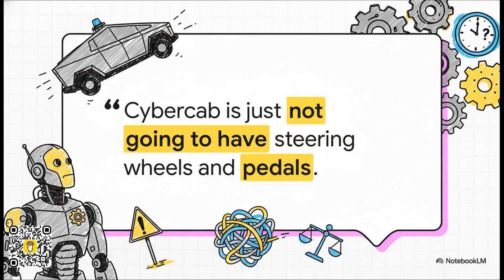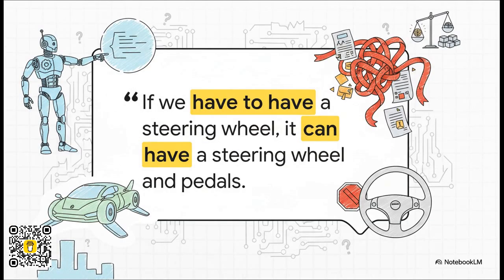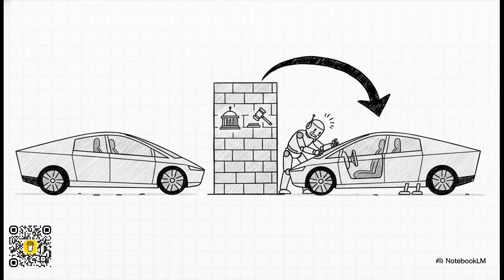It should be pure. But then, reality check. In a recent interview, Tesla's own board chair Robin Denholm said this: "If we have to have a steering wheel, it can have a steering wheel and pedals." That's a pretty big contradiction. So what gives? Why the complete 180? Well, it comes down to one word: regulations. Right now in the US, the rules just aren't set up for mass-produced cars that have no steering wheel or pedals. So if Tesla wants to hit its very ambitious 2026 launch date, it looks like they might have to build the Cybercab with controls first and then, maybe take them out later.